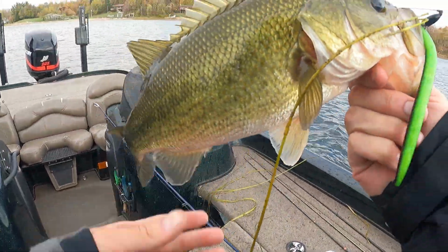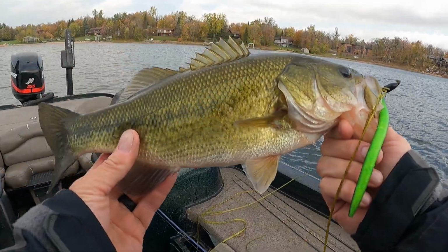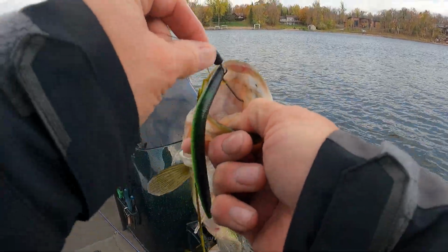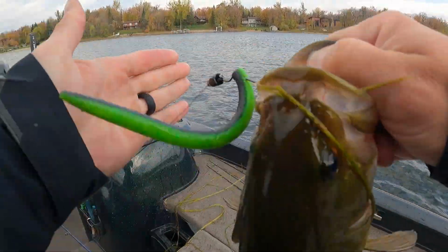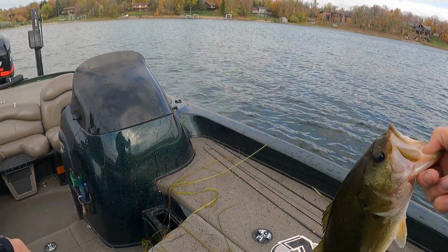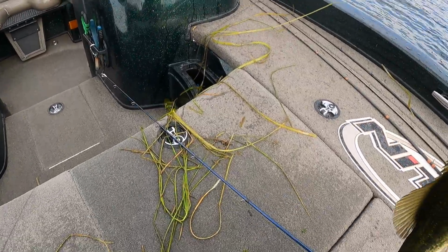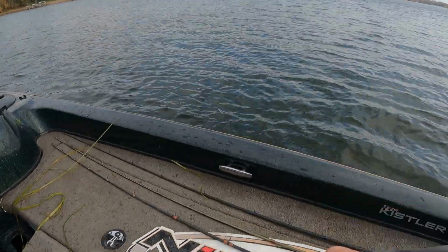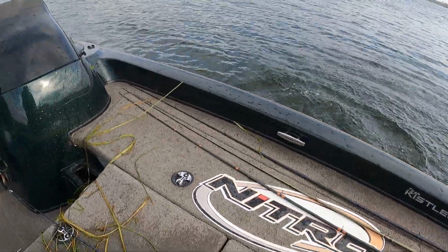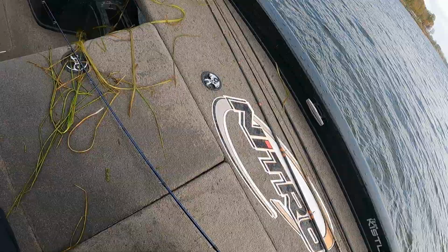Now. I guess not a giant, right? But that felt good. Felt real good. He just took me down in all that junk. Ah, nice fish. He almost didn't make it out of the boat. He bit my thumb as I was trying to throw him.